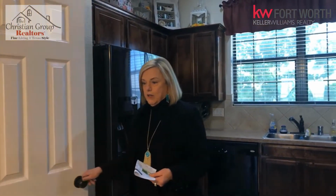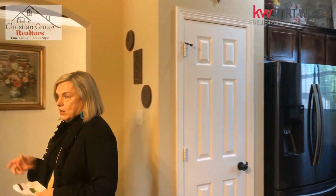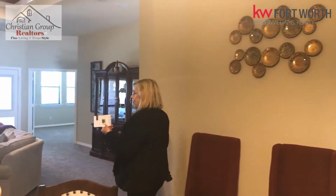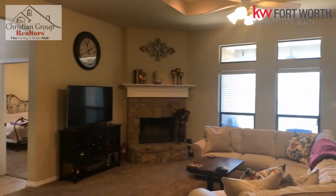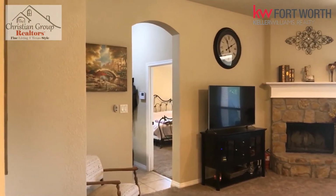The dining area seats 6 or more comfortably. It has a great view of the spacious living area, which has another great view of the backyard. Austin stone fireplace. It has the floor plugs for lamps and tables here. Multiple areas that you could put your TV.